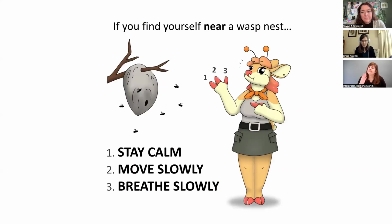There are a few really important things you can do to reduce your risk of getting stung by wasps. I haven't been stung a single time since I started studying wasps up close years ago, so I know these tips work. Still, wasps are wild animals, and these tips are not magic, so interact with wasps at your own risk. If you find yourself next to a wasp nest, stay calm, breathe slowly, and move slowly. Wasps are attuned to sense rapid movements and carbon dioxide in our breath. So if you minimize these, you minimize your risk. Again, stay calm, breathe slowly, and move slowly.